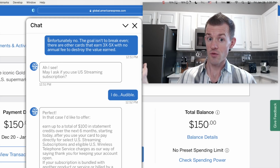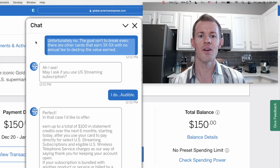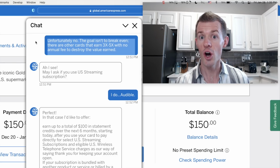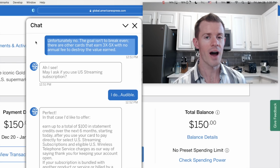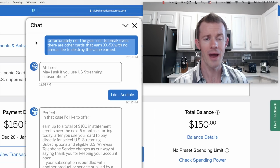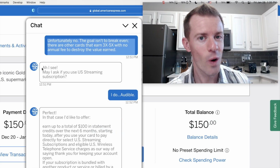So I just said right up here, unfortunately, no, the goal isn't to break even. There are other cards out there that earn 3x to 5x points with no annual fee to destroy the value earned. Because who wants to earn $150 of cash back and then go pay it all in an annual fee? Not me. But this is where things got quite interesting.